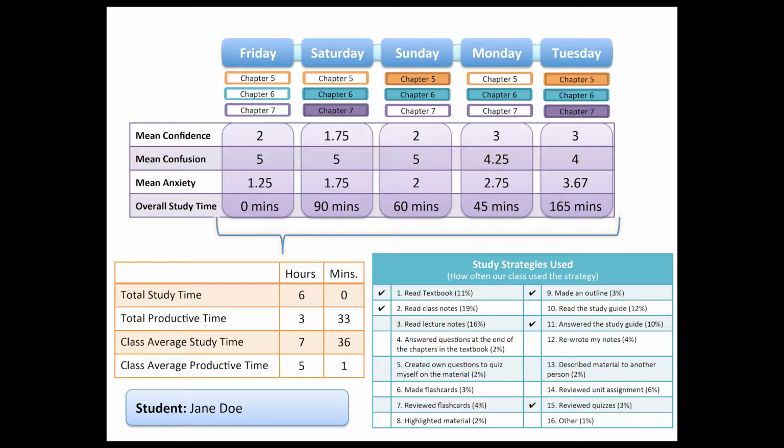This last section here, these were the options about what they did. If they did something other than this, they could select other and provide that. Most students fell within these categories. And this is the breakdown of students in their class that use these strategies, not per student, but per how often these strategies were used, so percentage of time. You can see a really big one is reading the textbook and reading class notes. I also give a study guide so students could see what they're doing and what other students are spending time doing as well. So this is a lot of information for them to take in.